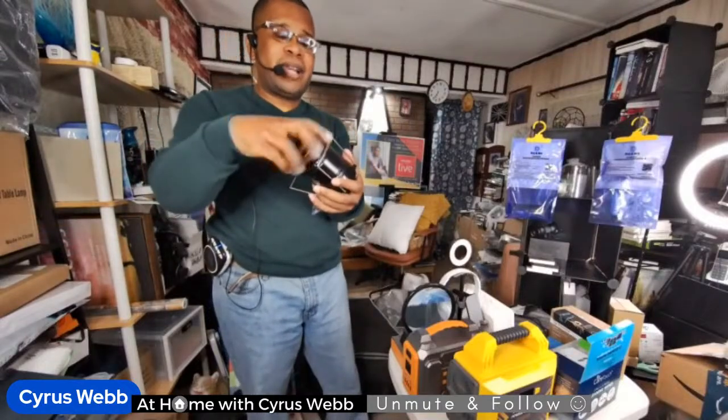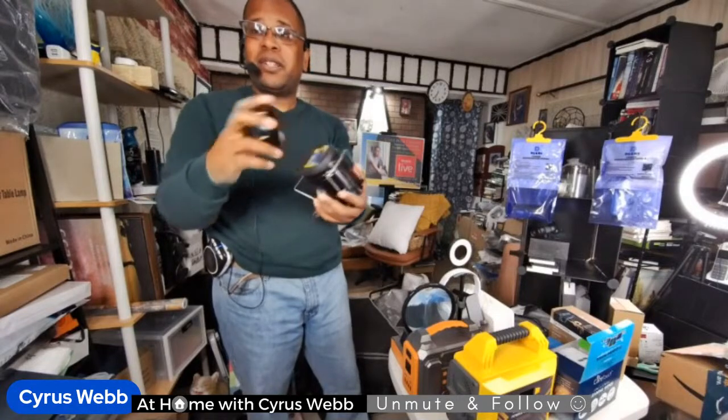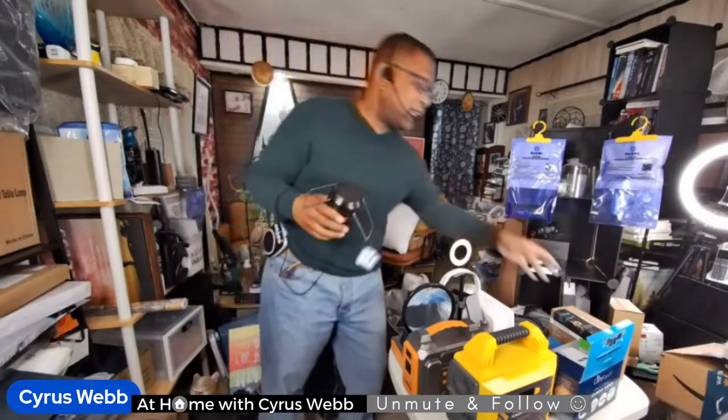The batteries go in the bottom. It takes three AA batteries. Of course, that means you will eventually need three AA batteries, but it does come with the batteries. So it comes with six batteries. The batteries are actually already included in these. Again, it comes in a box of two for this price. So for $14.44, you're actually getting two of them.